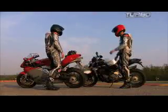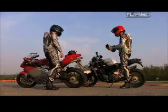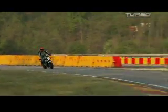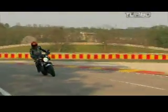Full leather riding gear looks strange if you're just standing around. But on a bike, all that changes. The cut, the fit, and the function is all about keeping riders safe.